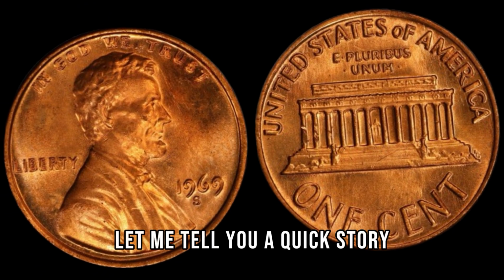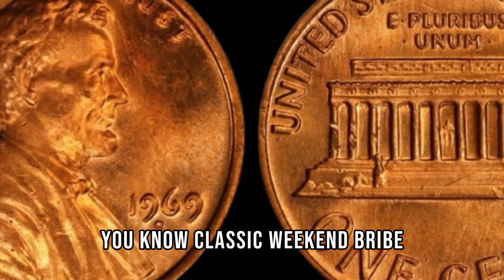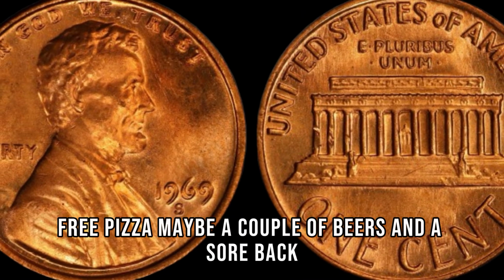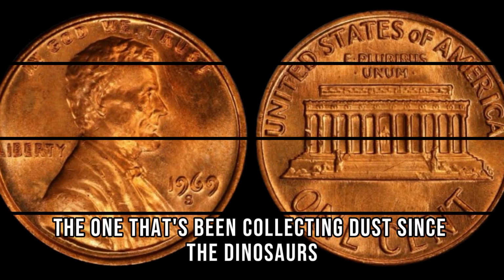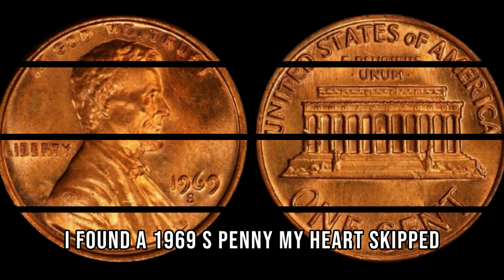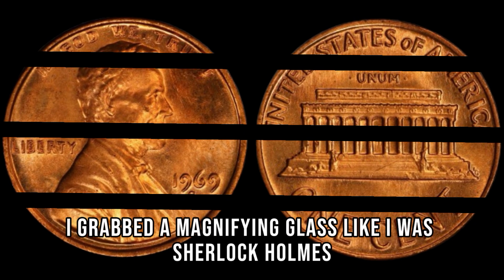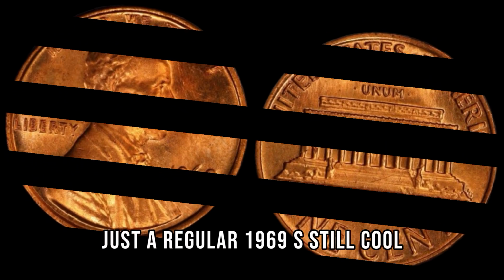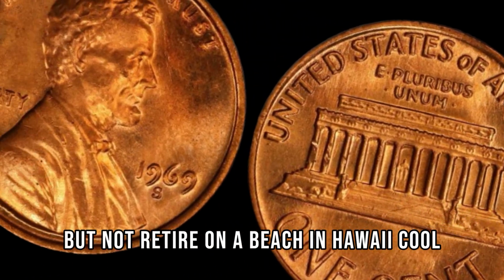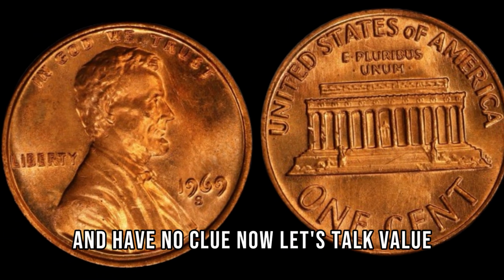Let me tell you a quick story. A few years ago, I was helping my uncle move. You know, classic weekend bribe. Free pizza, maybe a couple of beers, and a sore back. Anyway, while cleaning out his old coin jar, the one that's been collecting dust since the dinosaurs, I found a 1969 penny. My heart skipped. I grabbed a magnifying glass like I was Sherlock Holmes. Turns out it wasn't the rare one, just a regular 1969. Still cool, but not retire on a beach in Hawaii cool. But it got me thinking, how many people out there are walking around with this coin in their pocket and have no clue?